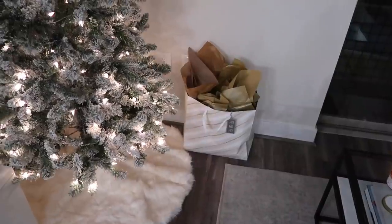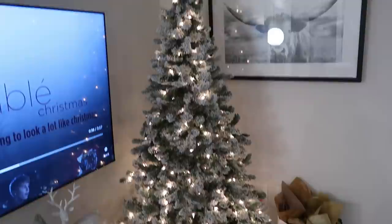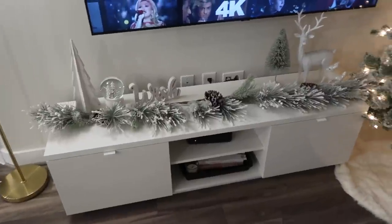There's the bag that I bought. I already wrapped one of the gifts up. So yes, I will vlog the Christmas tree decorating next. And then here is a TV stand, pretty much the same setup I had last year. So I think it's so cute. I love it. Okay, so that's the update. So I will wait for Anto, and then we will decorate the tree.